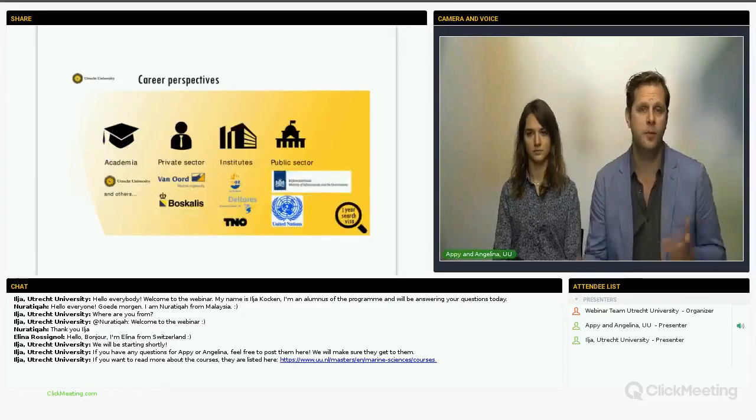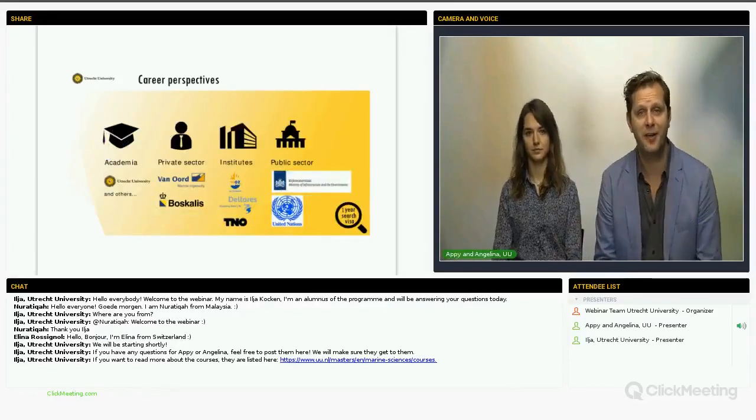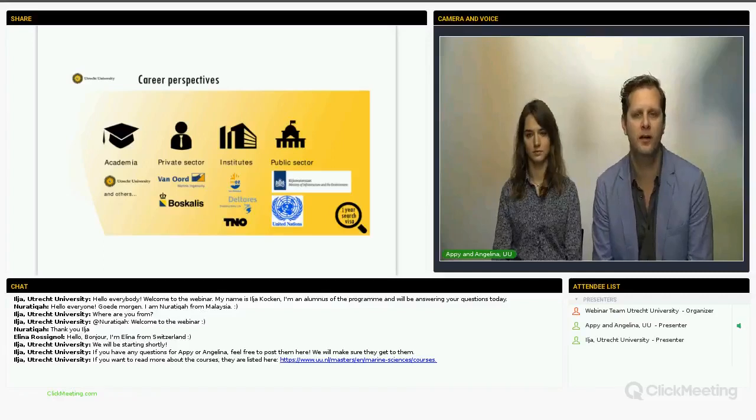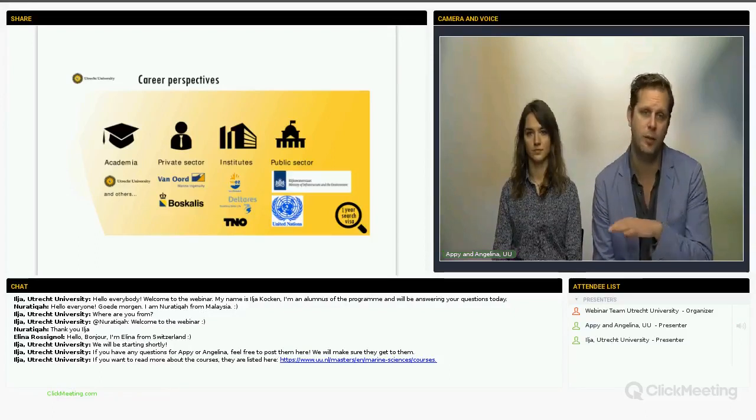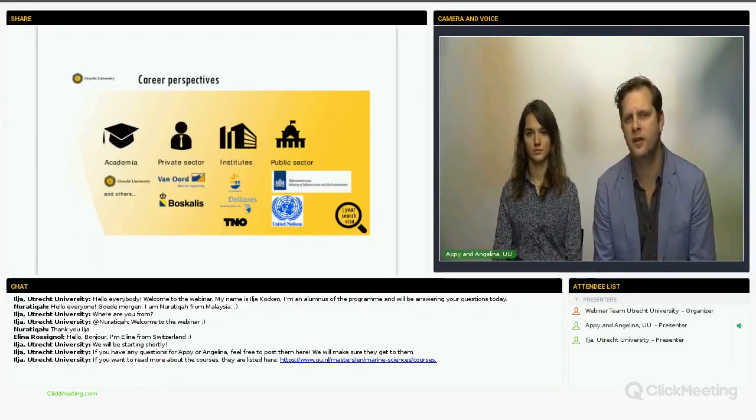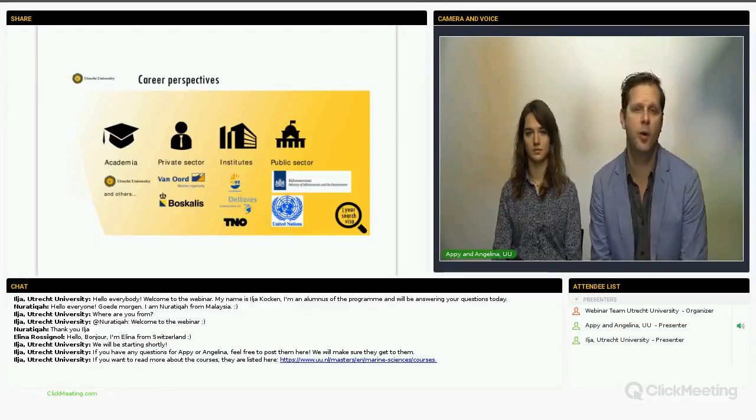Now, obviously, some of you are interested in a career after your master's program. So the experience over the past couple of years is that many people, probably like 50 or 60% of those that come out of a master's program, go on to do a PhD in academia. At Utrecht University, but people actually go elsewhere a lot. So people have ended up in the States, in Australia, and other countries in Europe for a PhD program.